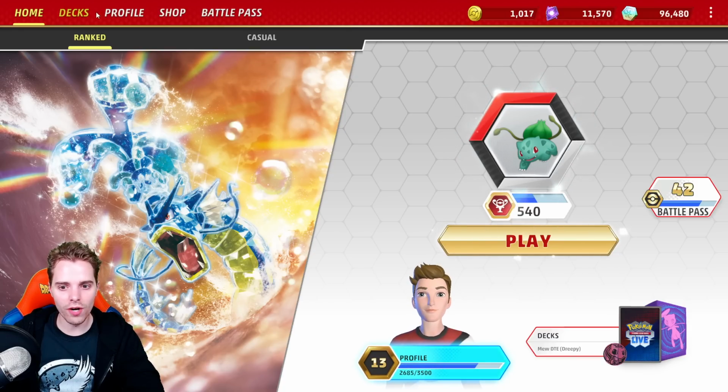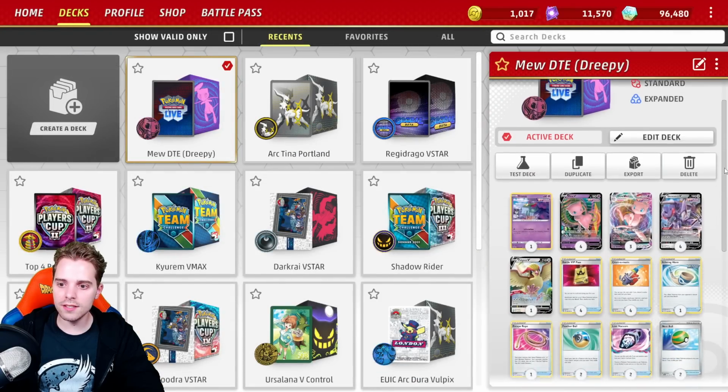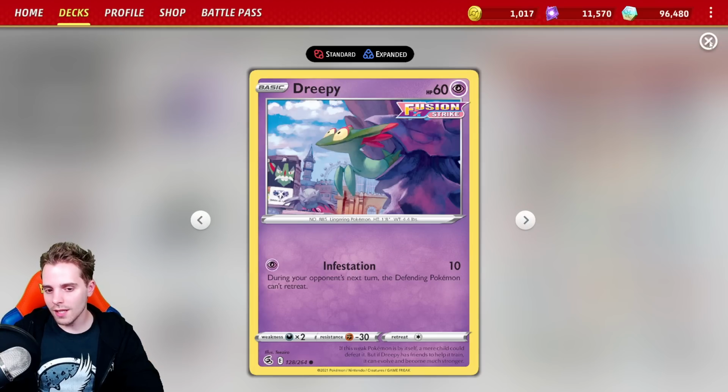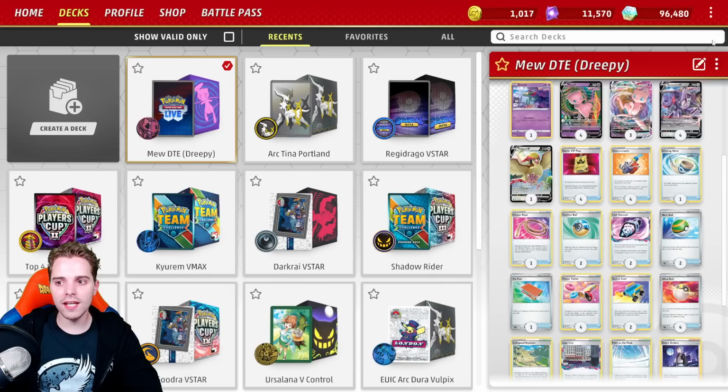Now I wanted to be showcasing Mew again. So this is the exact 60. It's a unique Mew VMAX list with the Dreepy in there. Dreepy is nice because you can trap opponents that are not playing a lot of switch outs. Think about trapping a Radiant Greninja against Gardevoir, trapping a Serena against something like a Lugia deck. And they will be trapped forever because we're not taking damage, actually not slapping damage, because of the damage reduction of the DTE.